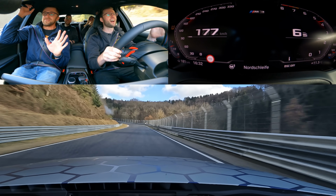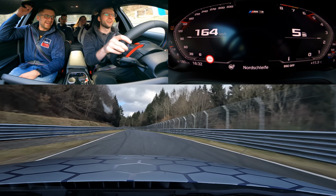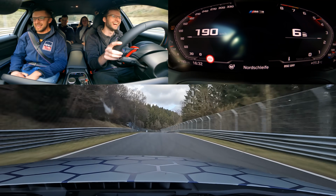If anyone ever doubted the stability of the car, driving to 20 over jump with one hand. I had to let go because I had to go for the gear change. Should have left it in auto. Yes.